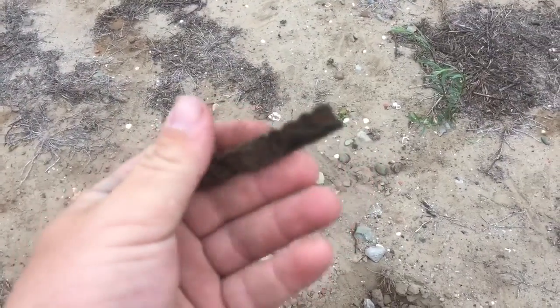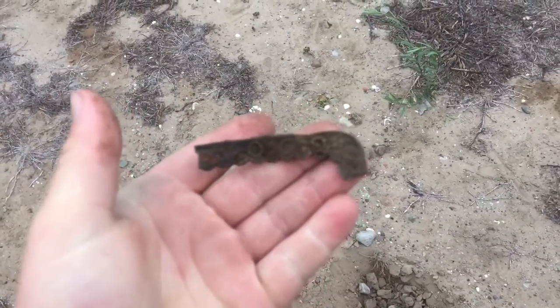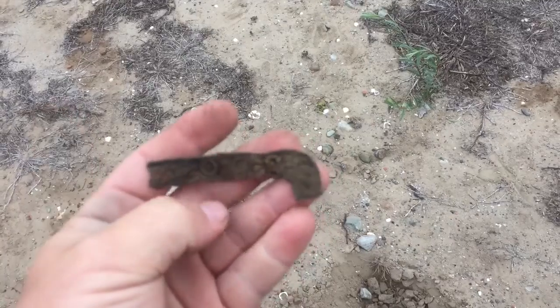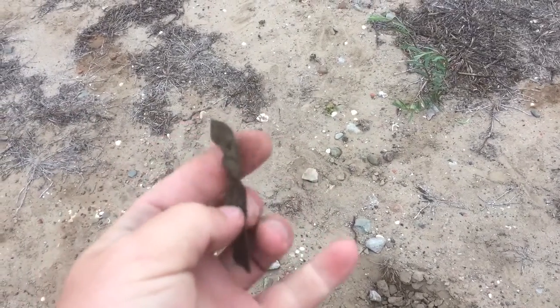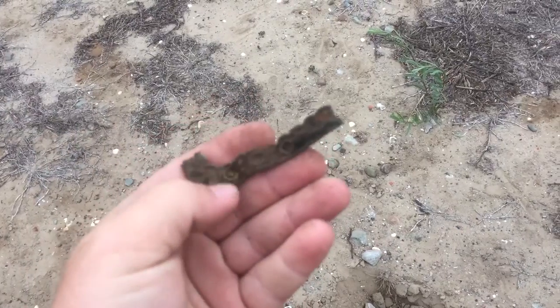First signal looks like maybe the corner to a buckle or something. See that nice little design on there? It was all folded up, so I wasn't sure what it was, but I unfolded it and that's what it looks like. Clean up later, looks pretty nice. Alright, let's keep going.